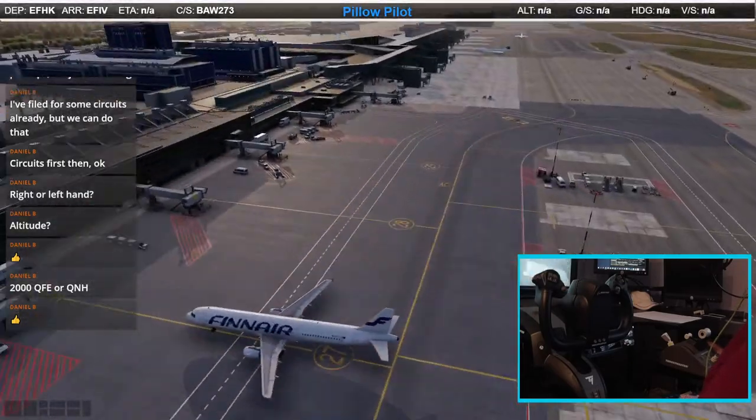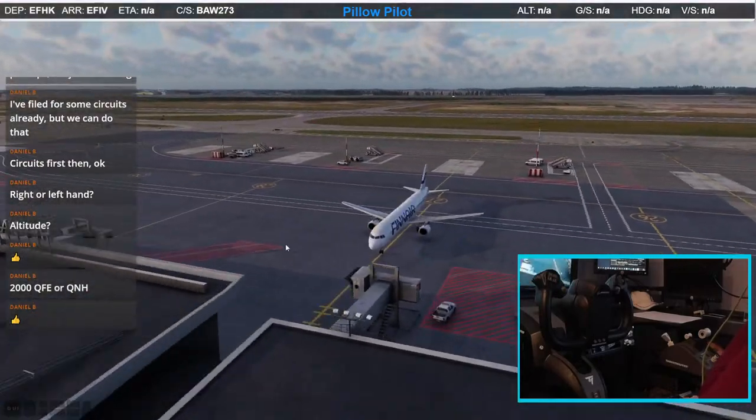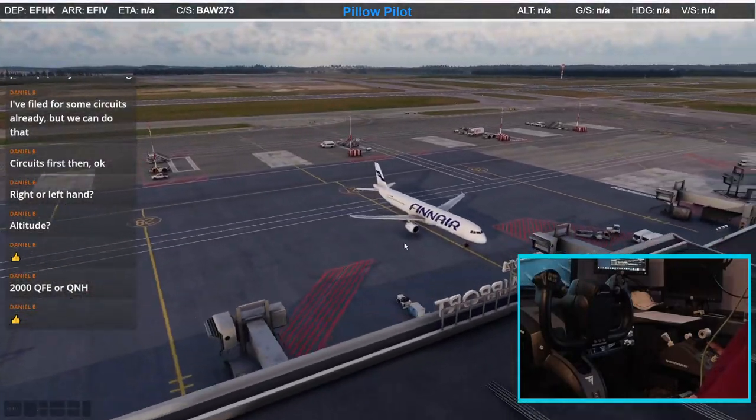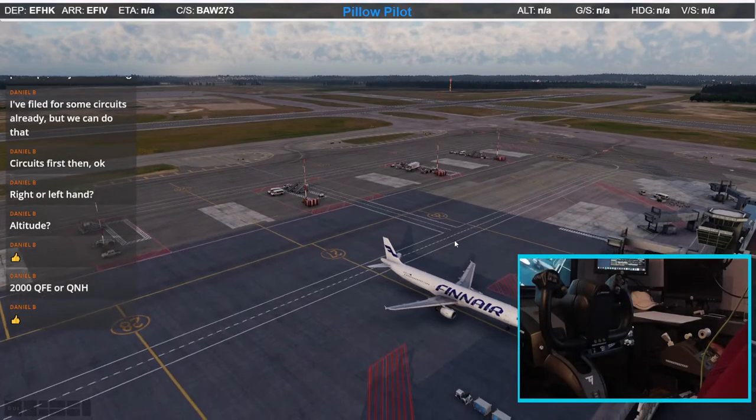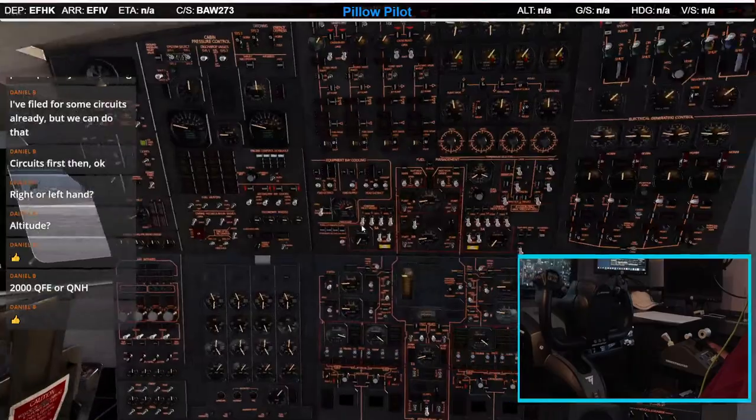Interesting, he hasn't got it quite configured how I think they have it in real life. Finnair have opted for the Sharklets and IAE engines. But that is still a very nice plane. Lovely. Disconnect. Clear off. Right.